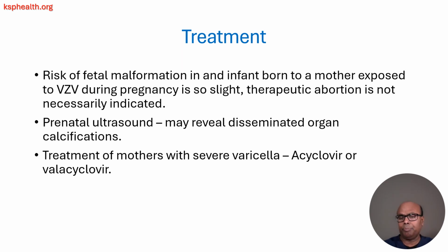So how do you treat? Those who are high risk need to be treated for Varicella-Zoster virus during pregnancy. Therapeutic abortion is not necessarily indicated. The prenatal ultrasound should be done to look for any organ calcifications. Treatment of mothers with severe varicella should be done with either acyclovir or valacyclovir.